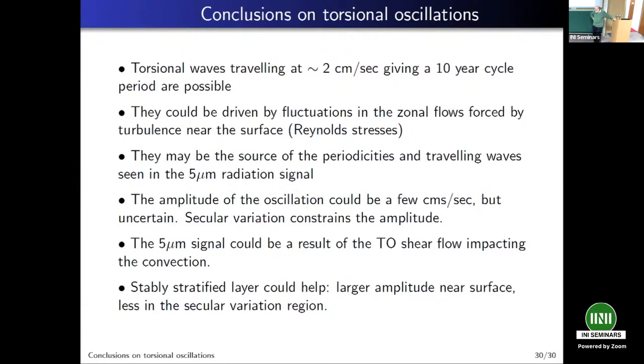What determines the depth at which the Ferrel cell closes off? Well, nobody knows what determines the depth at which the Ferrel cell closes off. Basically, if you read that Juno et al. paper, they say it might be 100 kilometers, it might be 3,000 kilometers. That suggests to me that they don't have a very good idea.